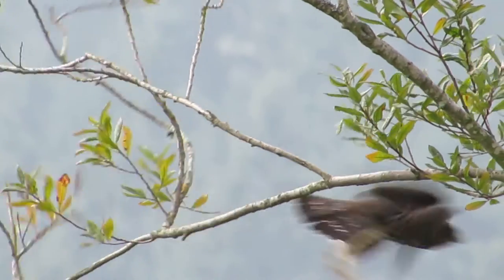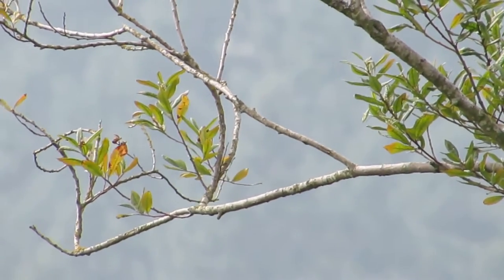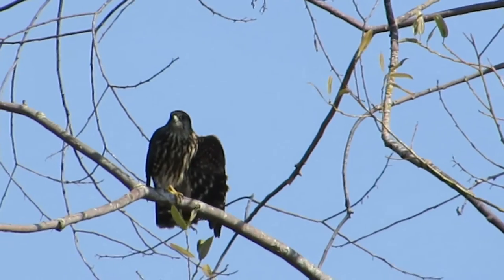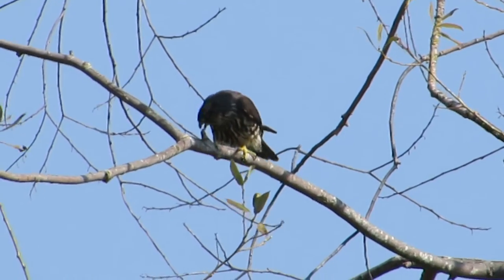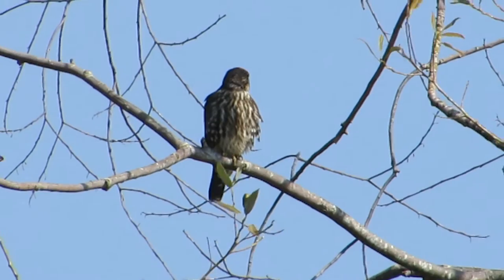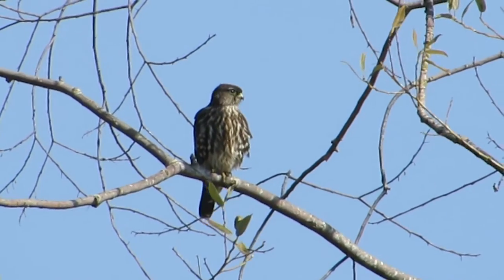I hear a woodpecker or something. There he goes. He's after the flicker again. You can hear the flicker. Oh yeah, he's stretching now. Look at this guy. Oh yeah, our Merlin doing the stretch. Look at that, would you? All right. Well, he's probably getting ready for another hunt. What a great bird.